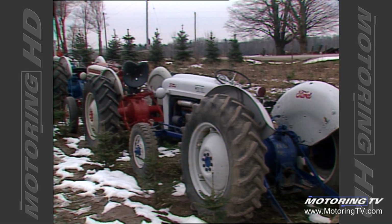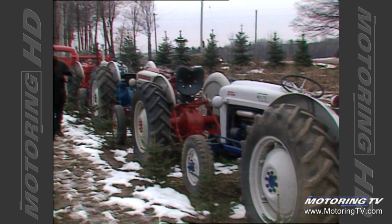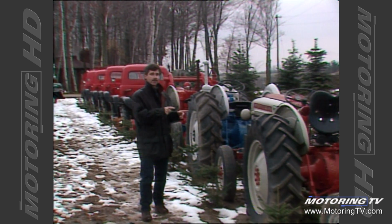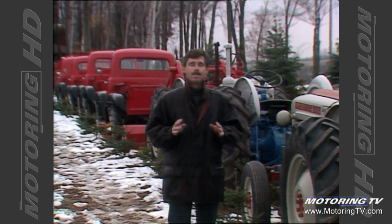So what do tractors have in common with jet planes, you ask? Well, absolutely nothing. But stick around, because later in the program, I'll show you why these tractors and those pickup trucks have a lot in common. But first, back to the jets.